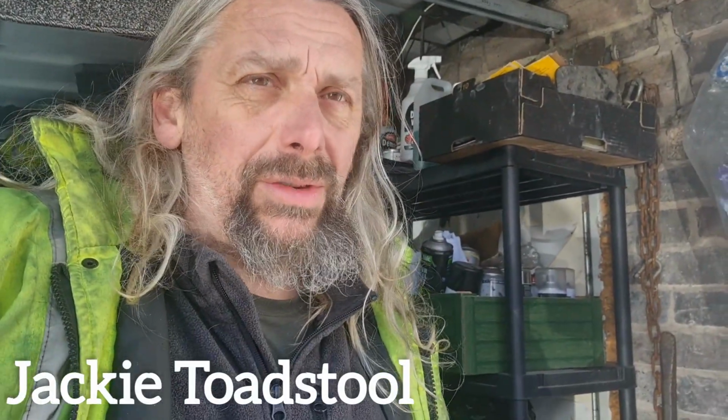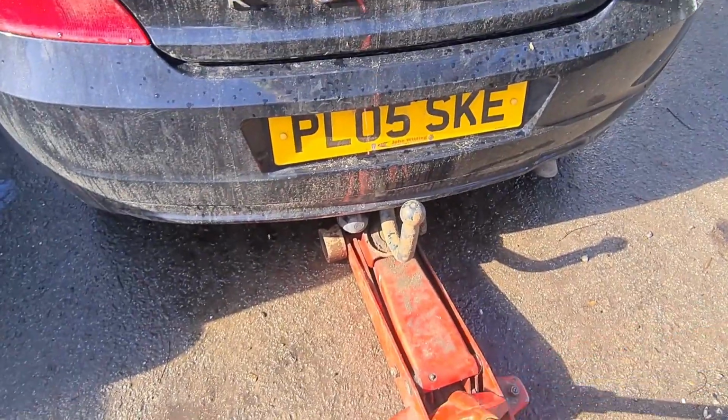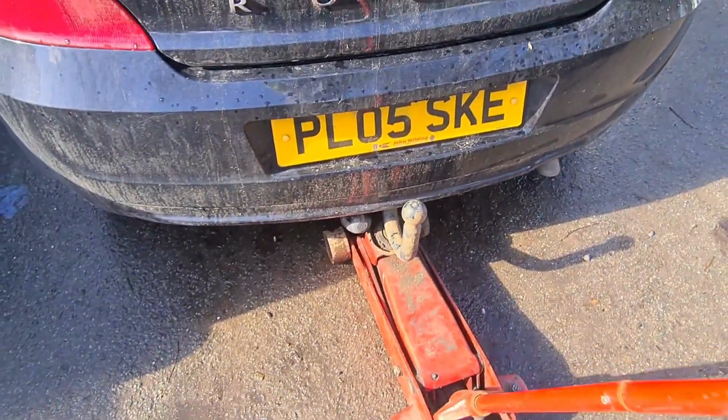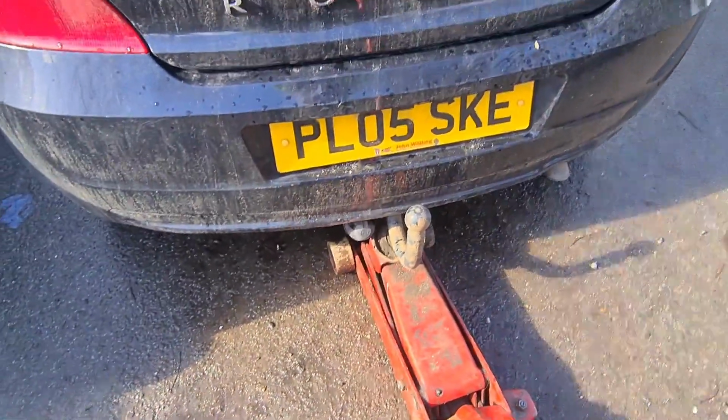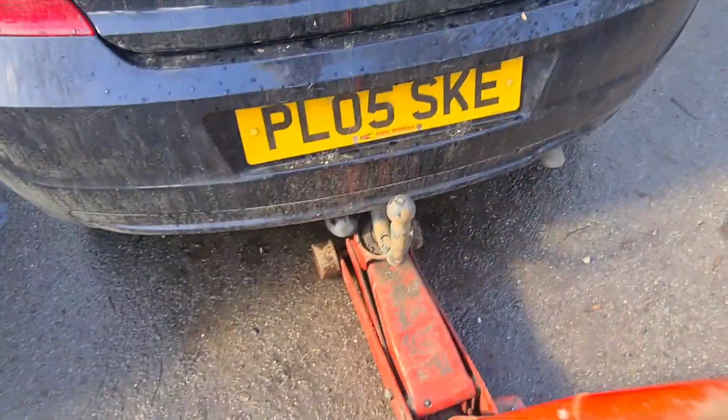However, just recently it's been making a bit of a grinding noise from the brakes. It's coming from the back. Jack the little car up off the ground until the wheels are no longer touching the floor.